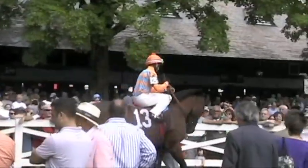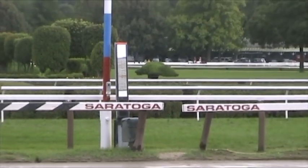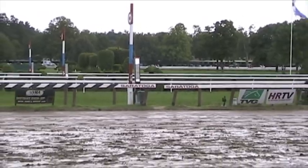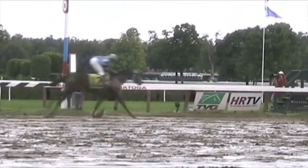And off we say goodbye to Mr. Dylan Dangerous as we take a shot of the finish line with the hopefuls from race 7 waiting to cross it first. Let's see if Dylan will make it there. 2, 1, 14, no, 13 in that first flight of horses.